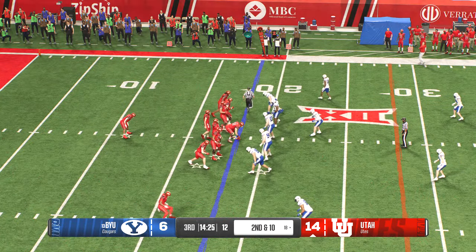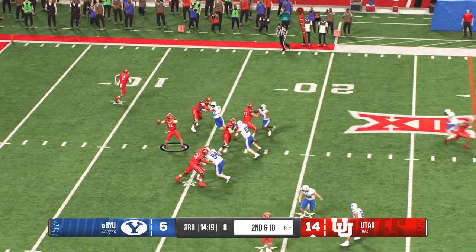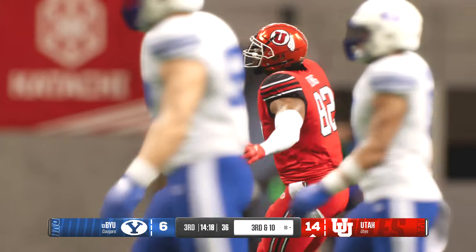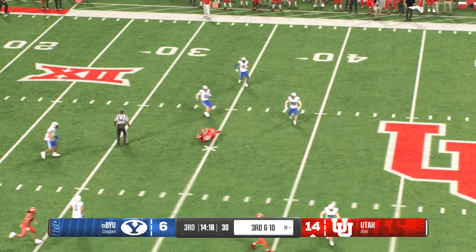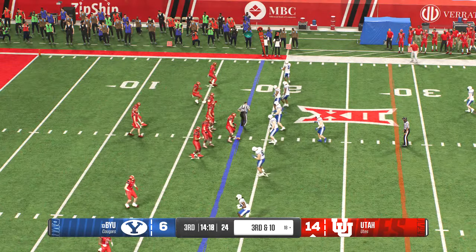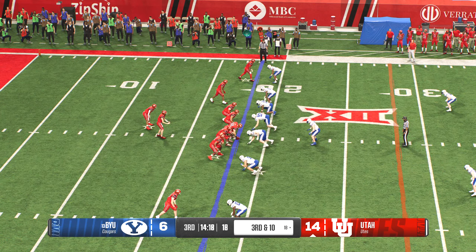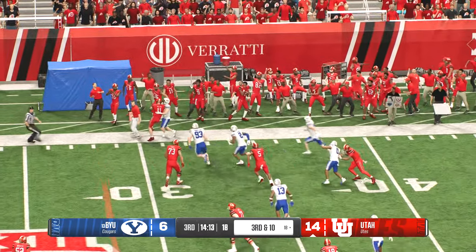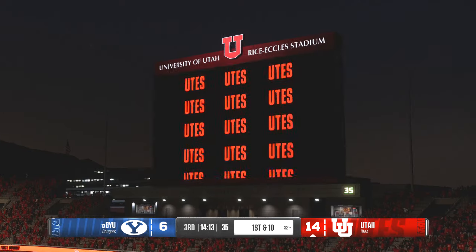Now it's second down here. Looking downfield, it's Wilson. Over the middle and incomplete. Well, it's been tough so far to get this drive going. Now they face third and 10 from inside their own 20. What's the call going to be? Quarterback pulls the ball. It's a keeper. Already got the first down, but looking for more yardage. Heads out of bounds after a solid gain, more than enough to pick up a first down.